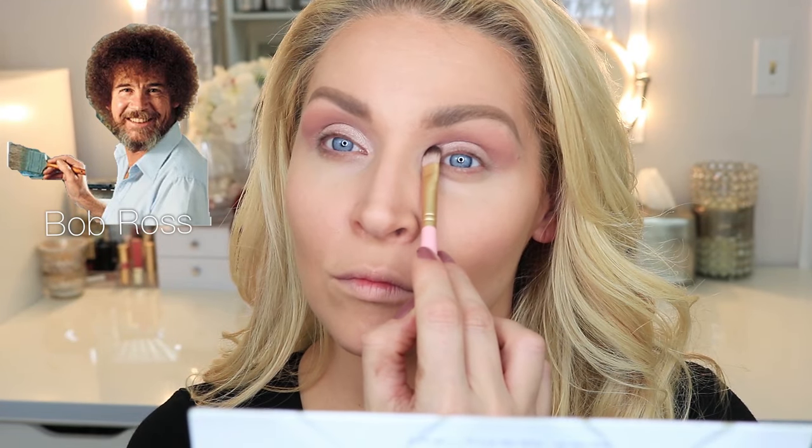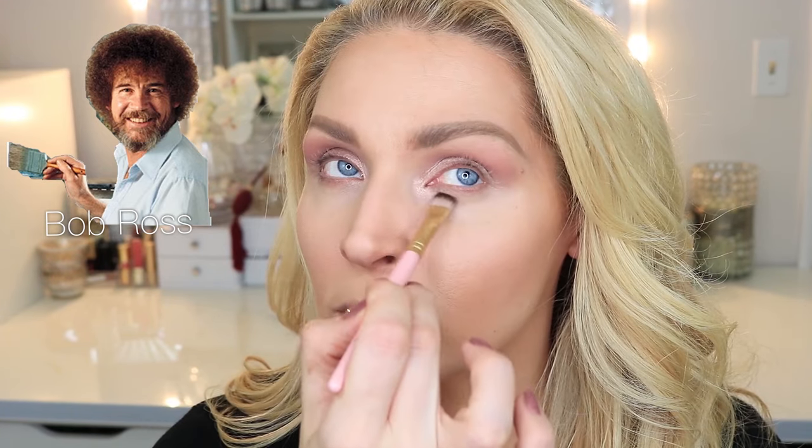Up next, we have a metallic champagne Mambo number 6. It's like a mermaid kissed your eyelid. Yes, it is. Just little mermaid kisses on both left and right. It's a happy little lid right there.